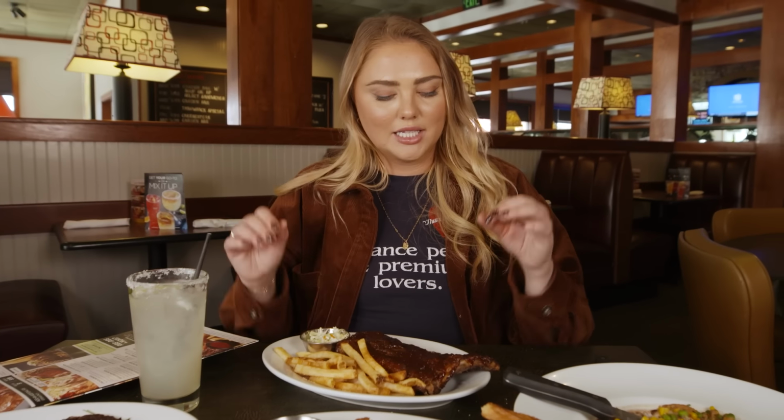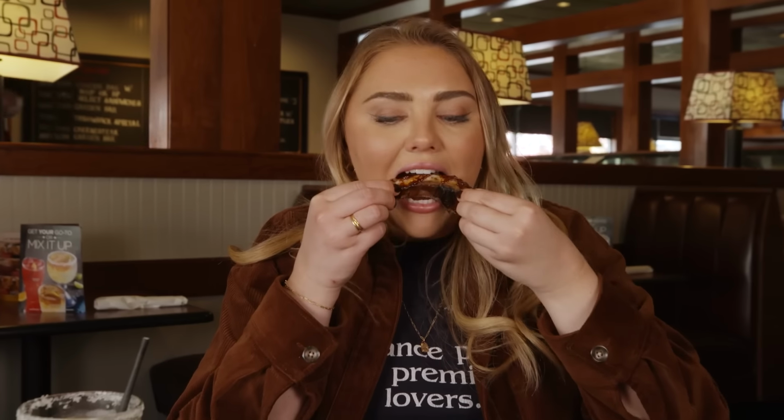We did the classic barbecue sauce because you gotta know what the classic one tastes like, right? Every time we eat ribs or something like this, I just wanna take it all apart and put it on mac and cheese. It's just naturally what I wanna do with it.